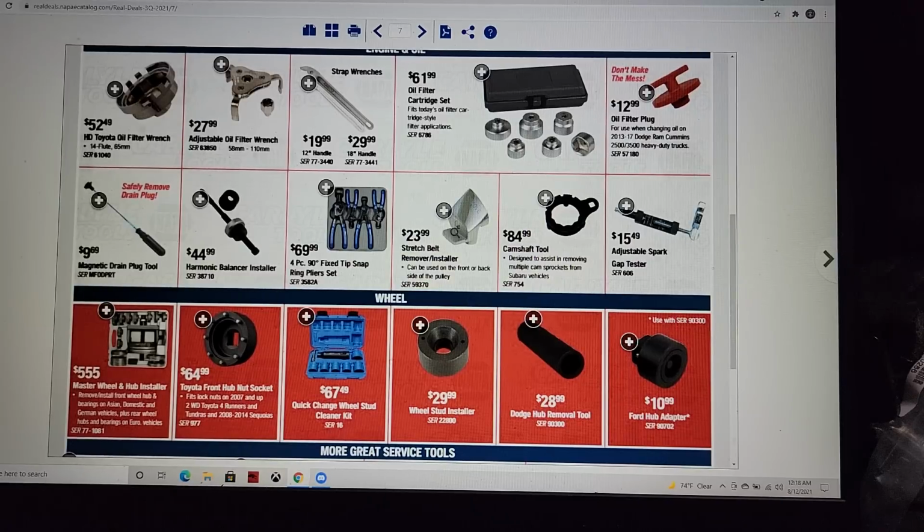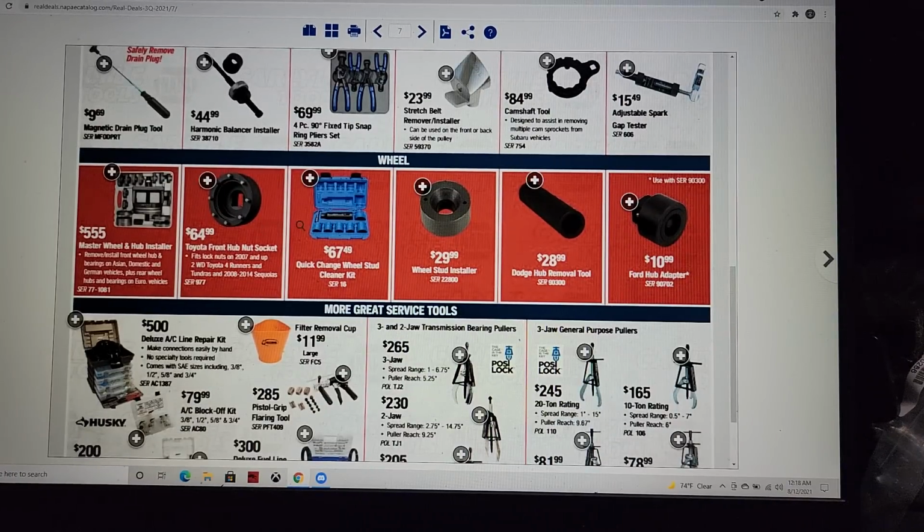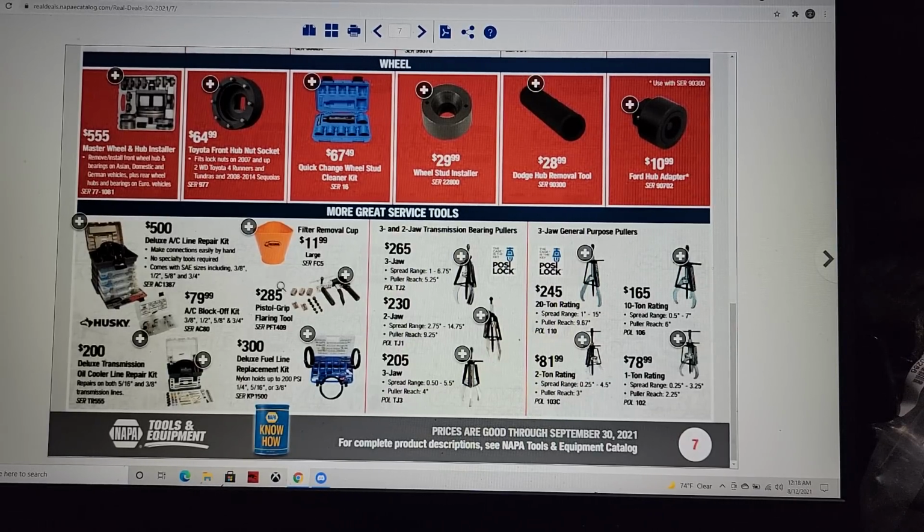Stretchy belt tool. I don't use these stretch belt tools. I do it a different way. I think those things are a waste of money. Sure. This is something I wanted to talk about right here. Sure is a company I've said something about before, but man, you talk about something.